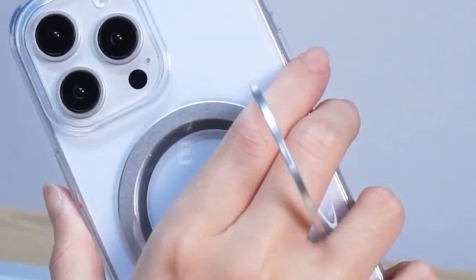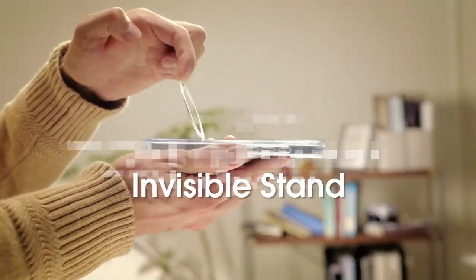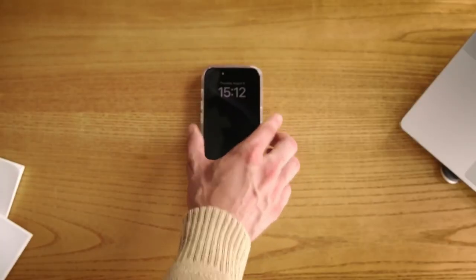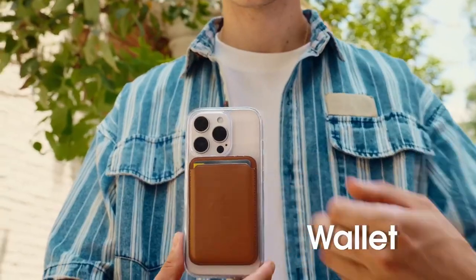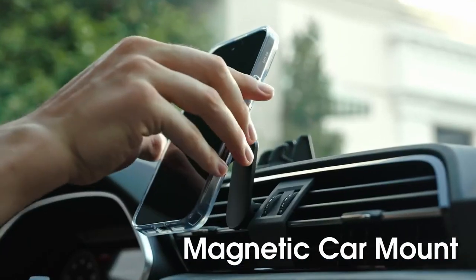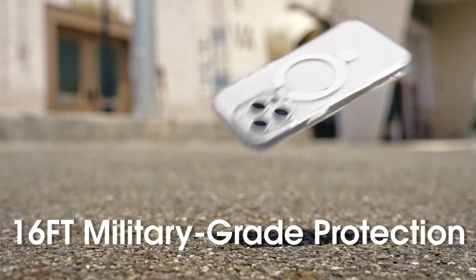On number 2, Caseku. The Caseku Magic Stand series has taken the iPhone case market by storm, with over 20 million units sold since its launch in September 2022. Now, with the all-new iPhone 16 Pro Max cases, Caseku elevates their game with cutting-edge technology. The standout feature? A crystal-clear design that won't yellow over time, thanks to their advanced CrisGel 2.0 anti-yellow technology. You'll be able to showcase your iPhone's original color beautifully.